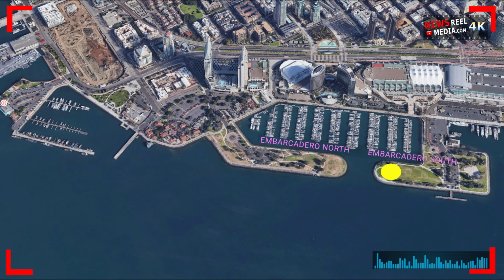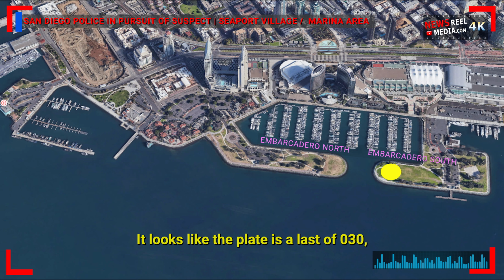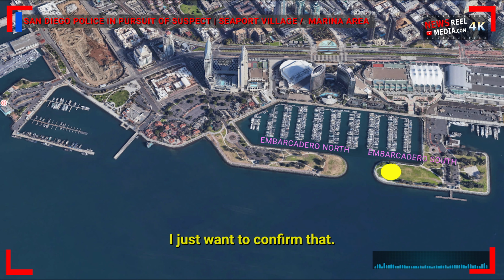There's a pretty big truck that's waiting for it, a Chevy. Lifted. So it's obstructing our S1's vehicle, but it is situated between that vehicle and a red SUV. SUV is like two spaces away, correct? Wait here, once we get it, I just want to be absolutely sure. 23 Nora, 24 same. Where's the staging location again? 525 is going to be Harbor and Pack Highway. Perfect. It looks like the plate is a last with 030. I just want to confirm that. Confirm.